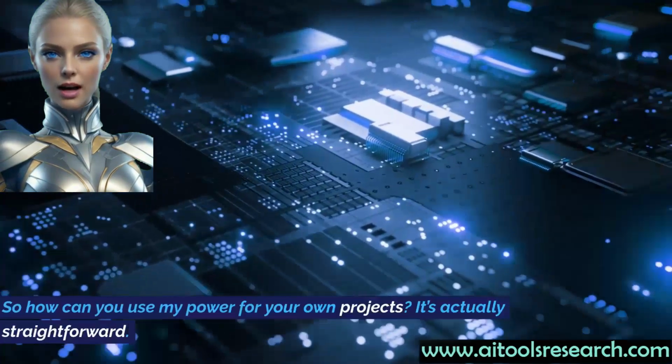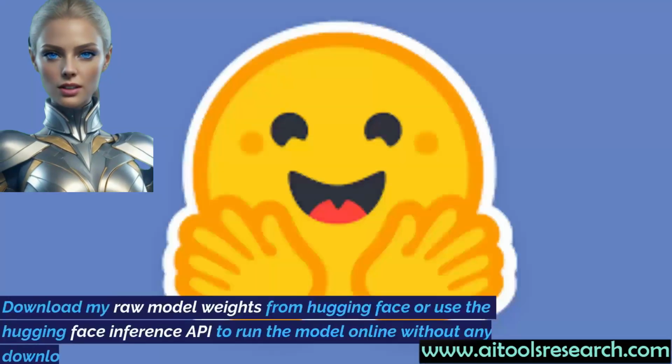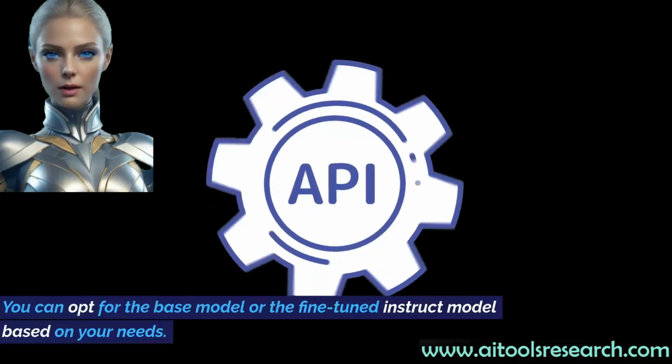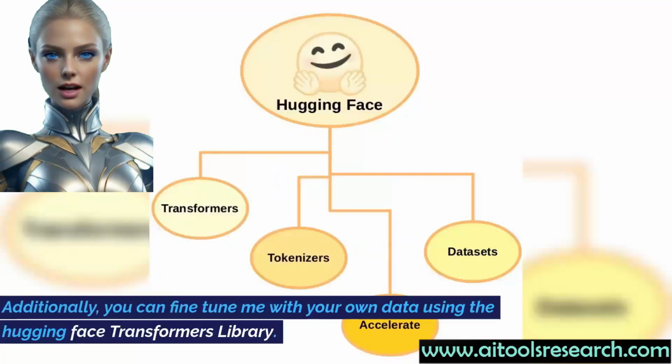So how can you use my power for your own projects? It's actually straightforward. Download my raw model weights from Hugging Face or use the Hugging Face Inference API to run the model online without any downloads. You can opt for the base model or the fine-tuned Instruct model based on your needs. Additionally, you can fine-tune me with your own data using the Hugging Face Transformers library.